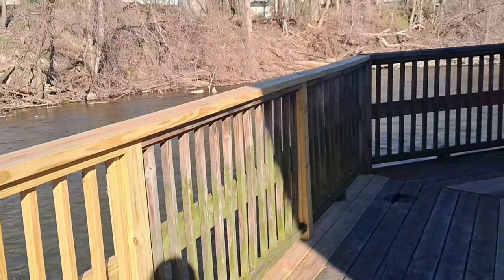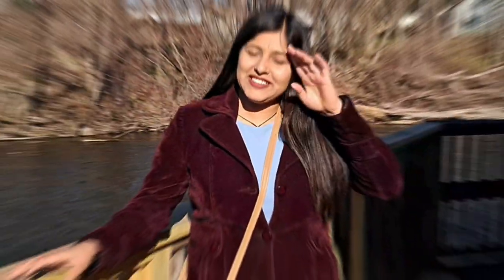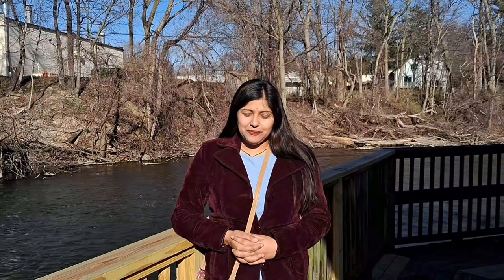Then we proceeded to the riverside park. So people, we returned from Detroit and we had a really good time. I made videos of the view from above.